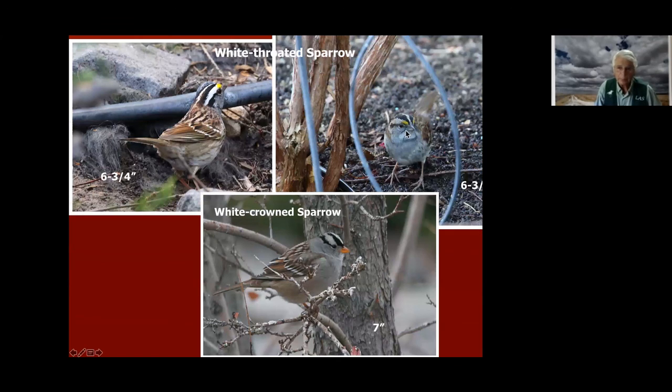See, here it is compared to the white-crowned sparrow. White throat, black lines, the yellow lores give it away, despite the black and white stripes and the rest of the body that makes it look like a white-crowned sparrow. White-throated sparrow.